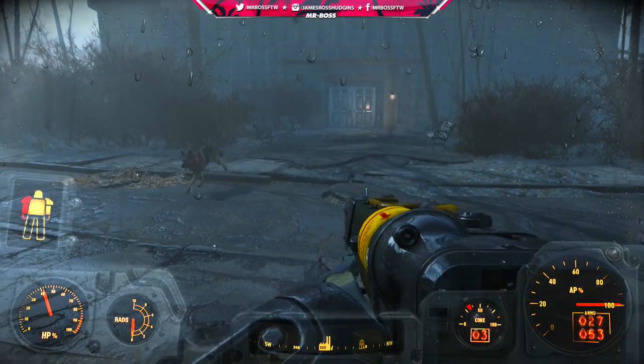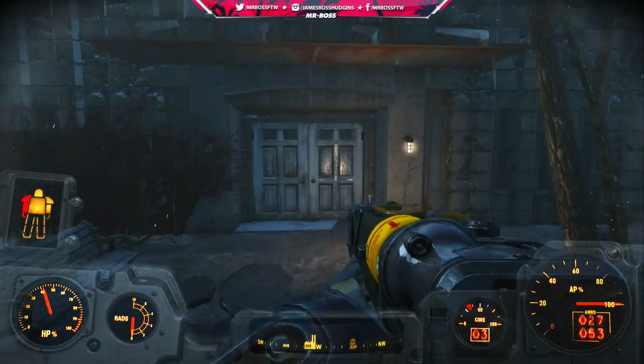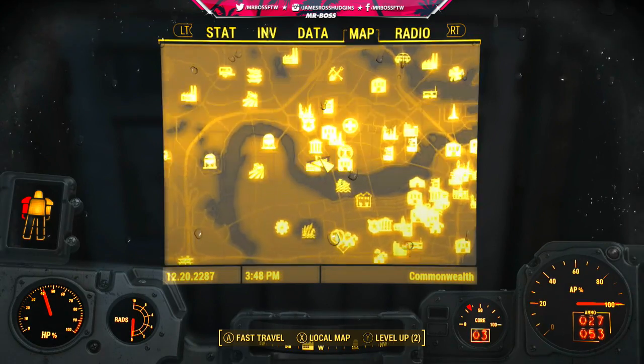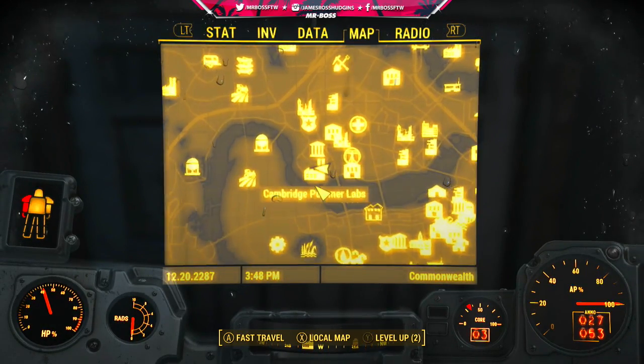Mr. Boss for the win here, and in today's Fallout 4 video, I'm going to be showing you guys the location and guide in order to get a set of legendary power armor. So big thanks to user Kingly Kalen on the Fallout 4 Reddit for actually posting this. This is very helpful, although he didn't have a video guide, so that's what I'm going to do today.